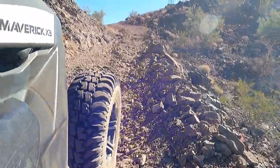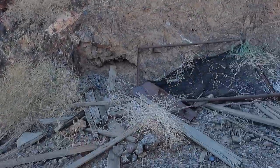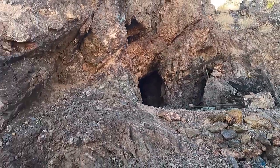Vampire Mines has multiple entry shafts and multiple spots where one could venture into the main heart of the mine. Due to a risk of tarantulas as well as rattlesnakes and the hot climate, we chose not to go inside the mines. However, we could see multiple different spots where one could get access.